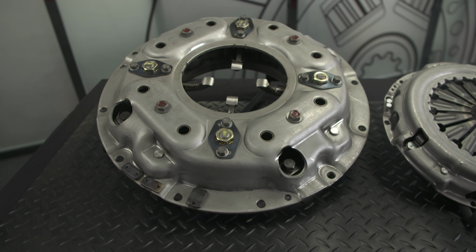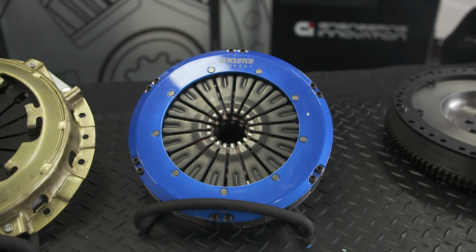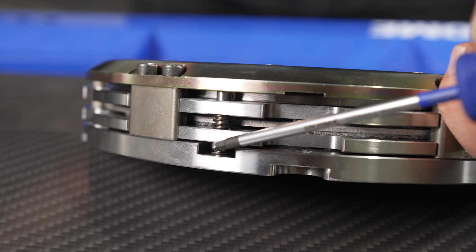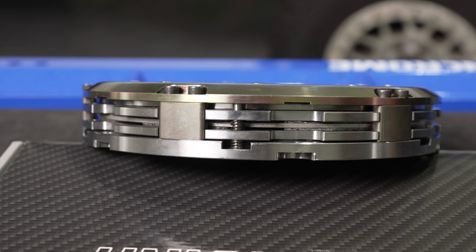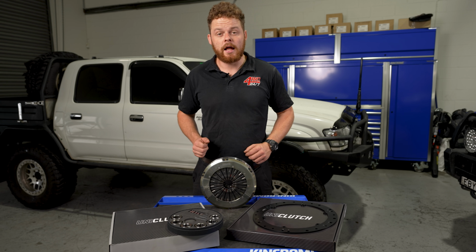Trucks have been using twin plate clutches for a long time. Uni-Clutch is a more compact solution to fit your vehicle. Inside there are two clutch plates, which means the Uni-Clutch can hold up to double the torque capacity of a normal clutch. Next, what makes a Uni-Clutch different to a traditional twin plate clutch?